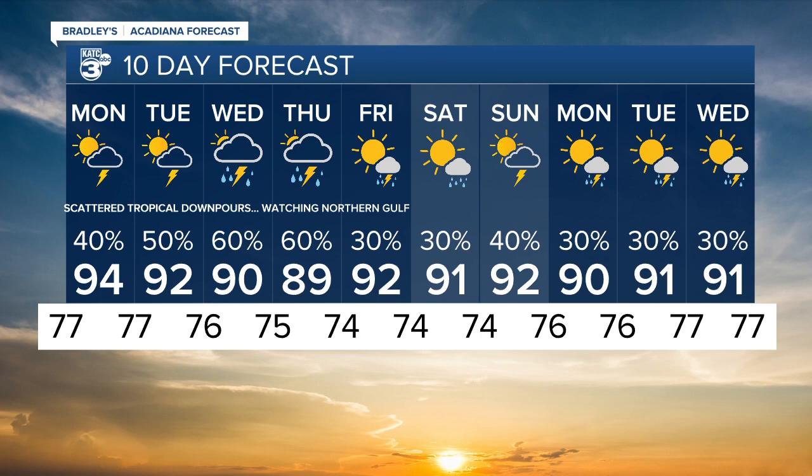And again, we will continue to watch that disturbance as it makes its way into the Gulf of Mexico over the next several days. We'll have another update with updated numbers and model guidance coming up tonight at 10.